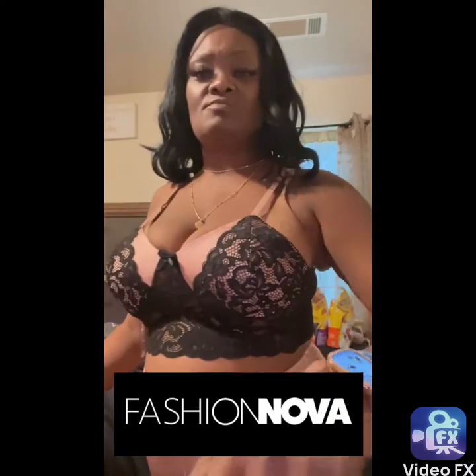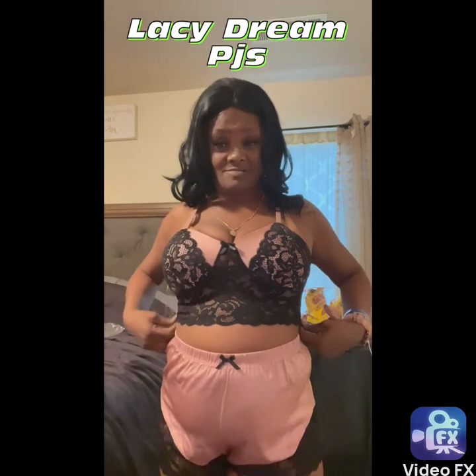This is one of the outfits. It's this one, got the little lace on it, but this one's from Fashion Nova, and this one is called Lacey Dream PJ Set. You can see in the back, it's got this lace. You see that? Got an undercarriage right there, little lace on it. I love it.